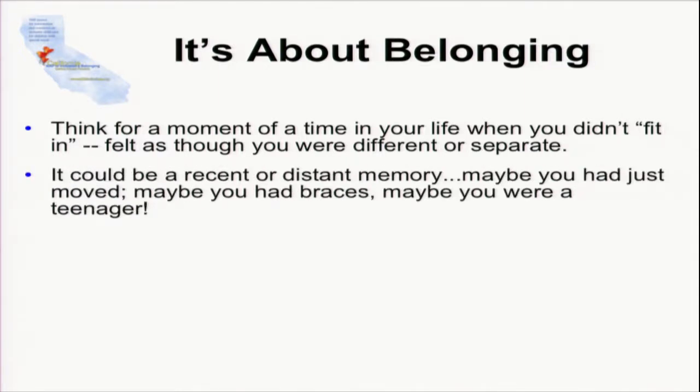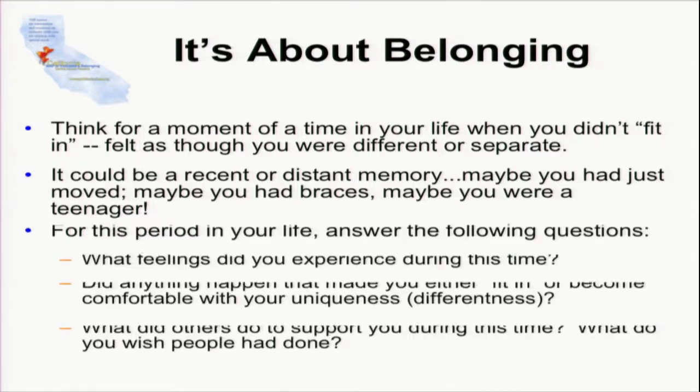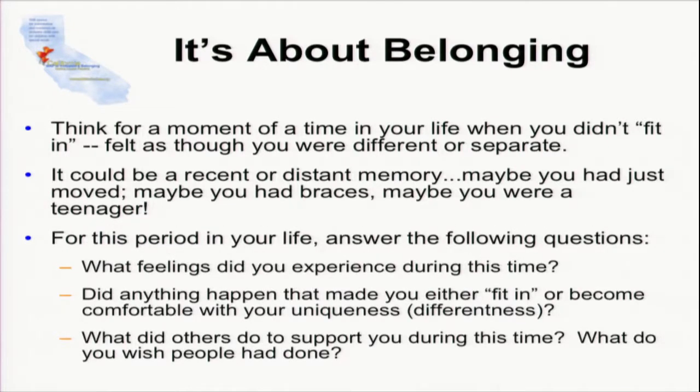So some of you, it may be a painful memory. There may be things that really bring up a lot. Others of you, it may be something very far back in your youth. So I want you to think of that period when you were really feeling disconnected from a group. What were the feelings that you were experiencing? What were those feelings during that time?